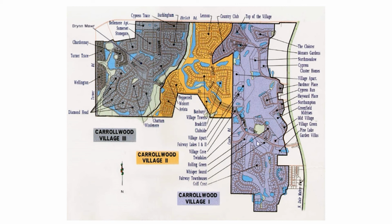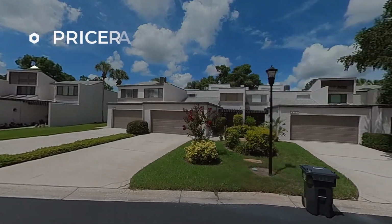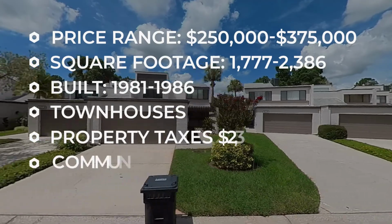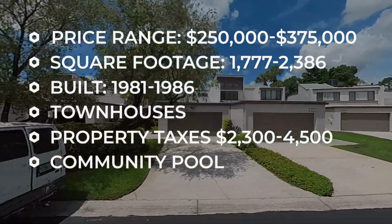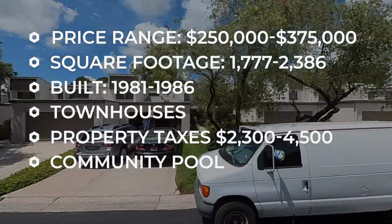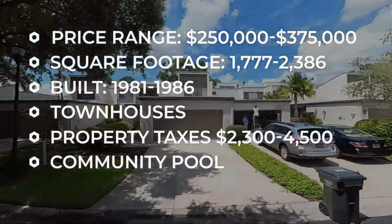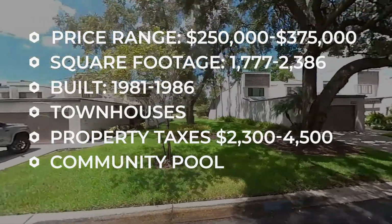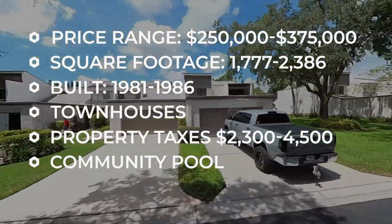into Carrollwood Village. There are some townhouses right here, Fairway Townhouses. Those are going to range between $250,000 and $375,000, with square footage ranging approximately 1,800 to 2,400 square feet, and those were built in the early to mid 80s. Those are all townhouses, and taxes have been ranging between $2,300 and $4,500 a year.